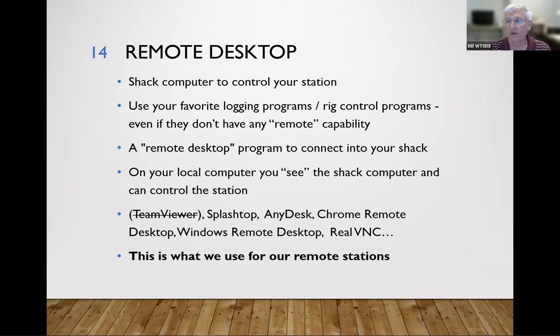Paul and I use a program called SplashTop. One of the nice things about it is it lets you run multiple monitors simultaneously. If you have all these software programs, and you'll see my desktop here in a little bit, it's really hard to get them all on one screen. I have two screens. Paul had to one-up me. He's got four screens, but you don't necessarily need four.